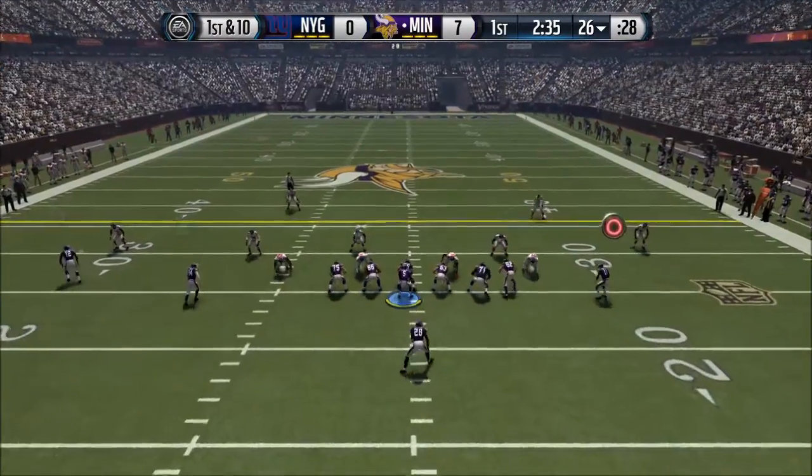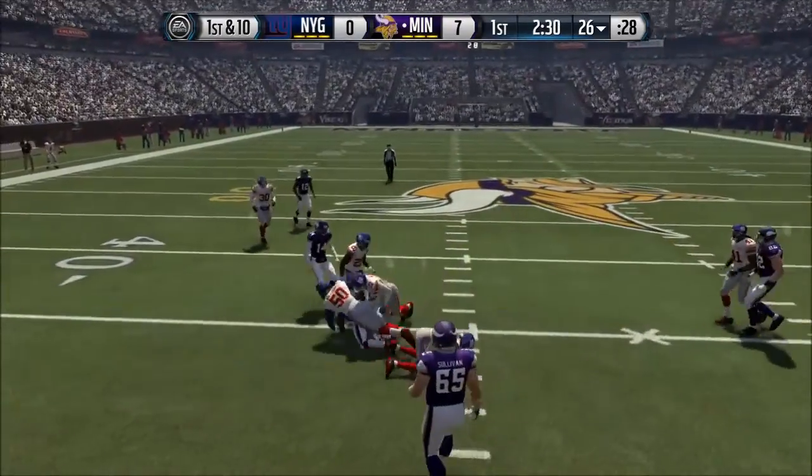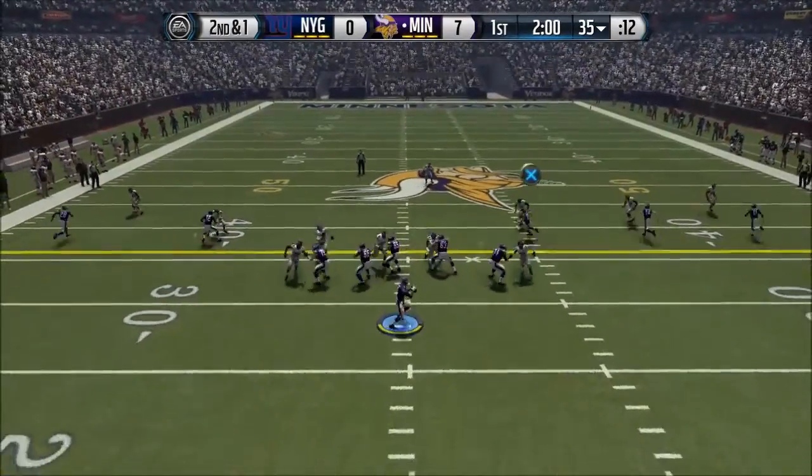That forced them to punt. 1st and 10 now for the Vikings. They're going to man in motion. Going to throw it to the man in motion, Mike Wallace. He's going to get a nice catch right there. Gain of 9. 2nd and 1 now.